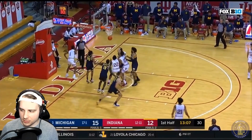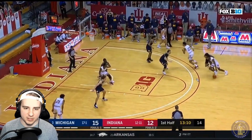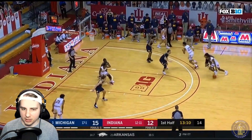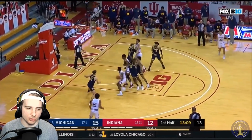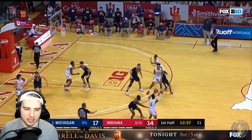This is just a good screen for Indiana, right? So you just have a seal off here down low. This is the key. He beats Shannon Brown here. Or this is Shannon Brown. Who is this? Eli Brooks? Anyway, you have a seal off right here, and Franz Wagner has to stick out on Jerome Hunter out here, so that'll open up the lane. Yeah, it's Eli Brooks who gets beat. And because of that seal off from 22 down low, it's a good basket for them.